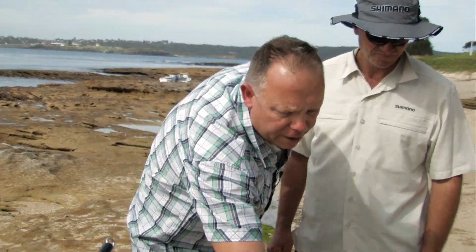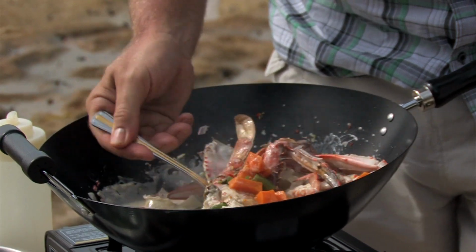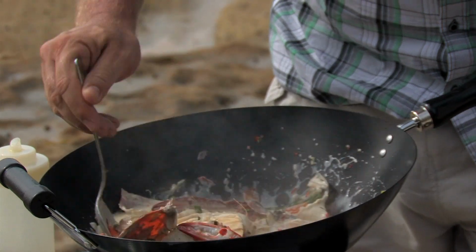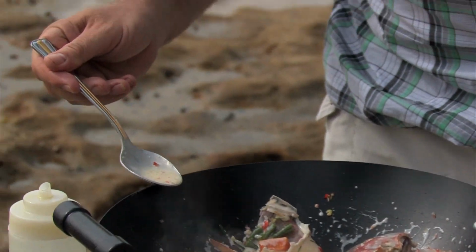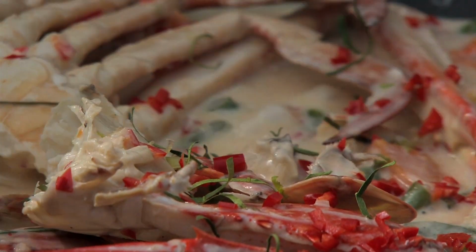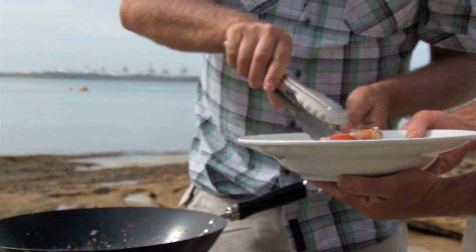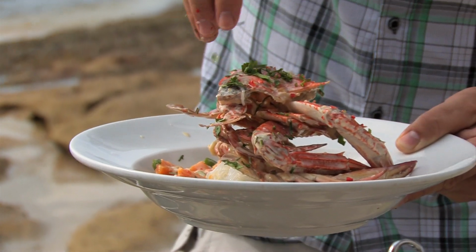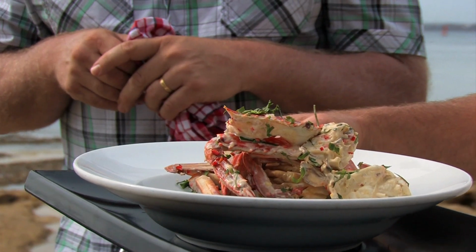The one last thing that I need to put in there is a little bit of saltiness. This is our fish sauce. Not too much. We're going to mix that all around. It's looking good, mate. Looking good. Okay, just going to have a taste of this now. Mate, that is absolutely beautiful. So all that's left to do now is just dish this beautiful sweet crab up. Put that on the platter. There we go, chili coconut crab with glass noodles.